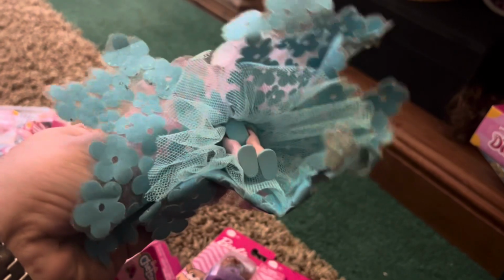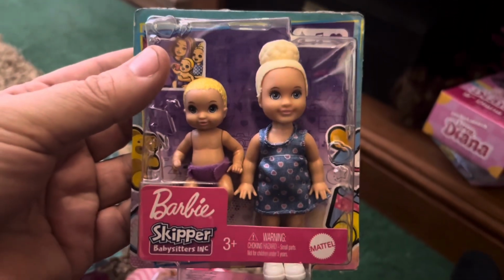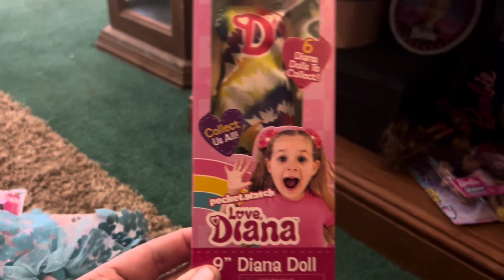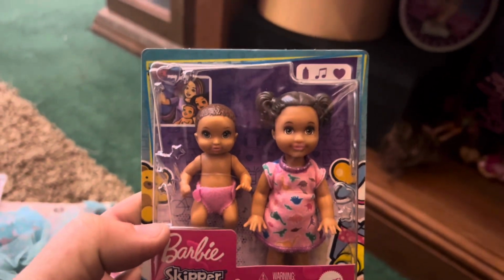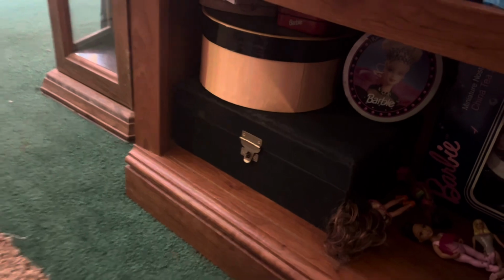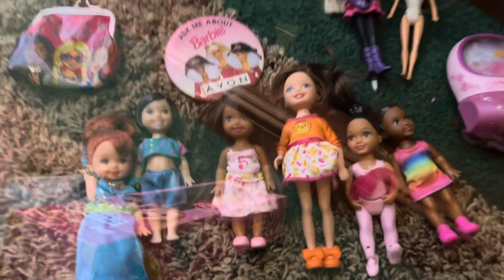This little loose Kelly doll in the Flower Girl bouquet dress is worth about $15. And this 2-pack of babysitter dolls is worth about $12. And then this Diana doll, she's worth about $18. I'm not really familiar with her, but whenever it has a celebrity on the front, I usually buy them anyway. Here's another little set of babysitter dolls worth about $12. And then a single babysitter doll in a costume worth about $9.